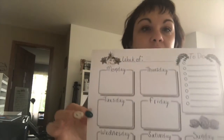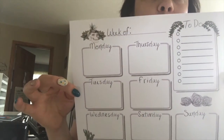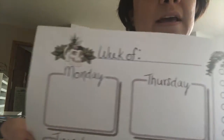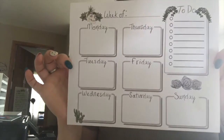So I did a test print. My chair is really squeaky. Of a digital download for my patrons for August. So it's a to-do list and a weekly calendar. And I did my succulents and skulls illustrations on there. So I think I like it. I didn't want to make it too busy. And I think that should work. I think I'm happy with it.